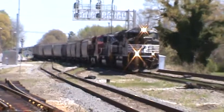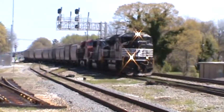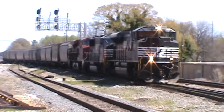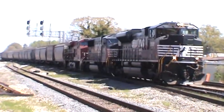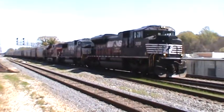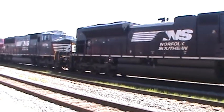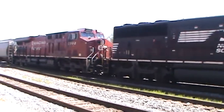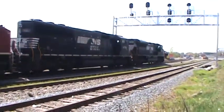So I don't know, but they do have some sort of foreign power, maybe a heritage unit, third in the lash-up. Canadian Pacific's the third unit. SD-70M leading, SD-60M, and CP ES44AC. I think they got their signal. Yes, they did.